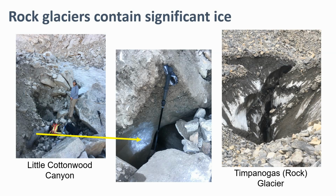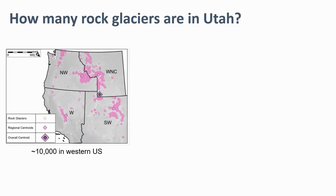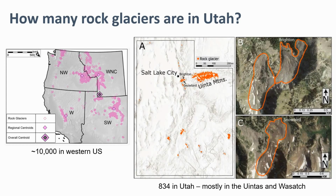Okay, so we know what a rock glacier is. We know that they have ice here in Utah. How many are actually around the state of Utah? This is a map showing a rock glacier inventory in the western US. There's about 10,000 of them. If we zoom into Utah, we have over 800 rock glaciers that have been mapped throughout the state.